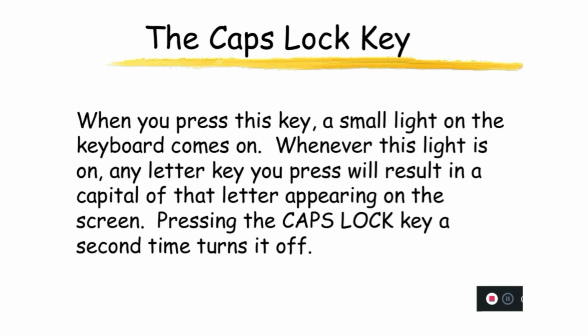Next is the caps lock key. When you press this key, a small light on the keyboard comes on. Whenever this light is on, any letter key you press will result in the capital of that letter appearing on the screen. Pressing the caps lock key a second time will turn it off.